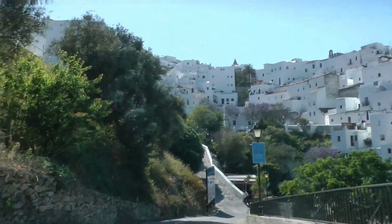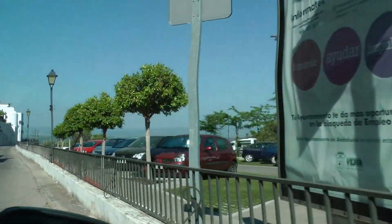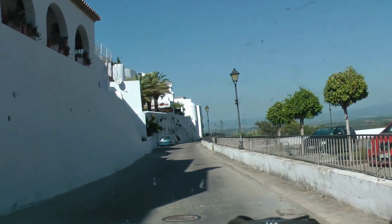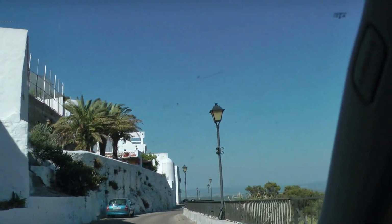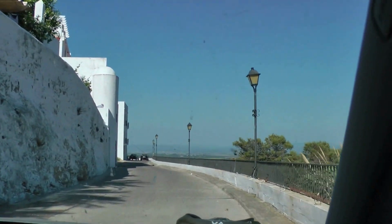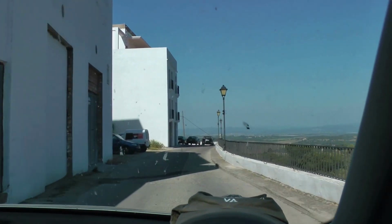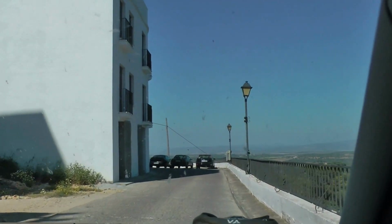We are leaving Vejer. We are heading out of town, and we're going to try to take some of the coastal route and see how that works for us. It may be a little more time-consuming, but that doesn't really matter. It's all about enjoying the drive and seeing, you know, wonderful things.